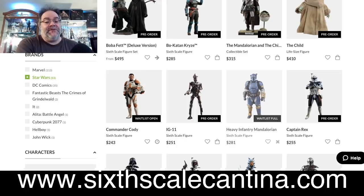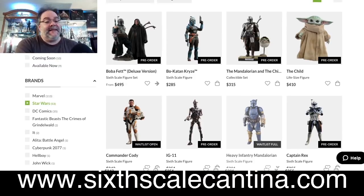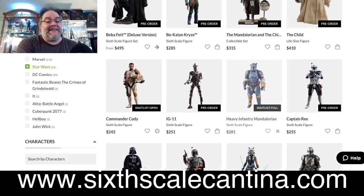And just like this heavy infantry Mandalorian, if you want this figure and you plan on getting this figure, I wouldn't sit on it like I'm sitting on this Bo-Katan. I am going to get this Bo-Katan. There's no doubt about it. But it's very possible that this IG-11, like this Mandalorian, will not land in stock.